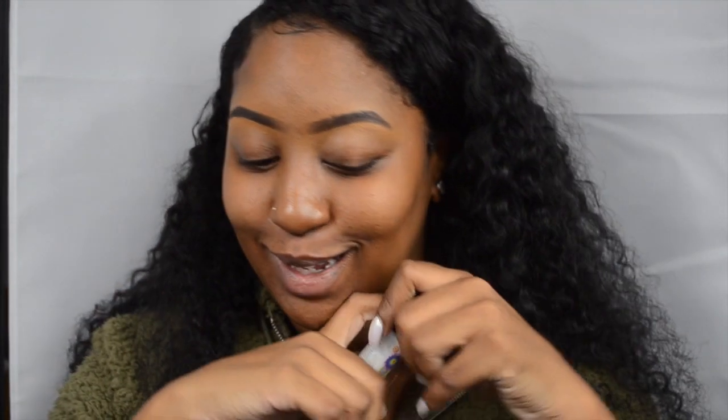Okay guys, so I'm back. So I'm about to do the actual foundation part of this video. To prime my face, I do use the Smashbox Primerizer, which is like a moisturizer and a primer in one. I got this in a little set and I absolutely love this. I plan on buying a full-size version eventually, but it's like $44 and I'm just like, I guess Smashbox.